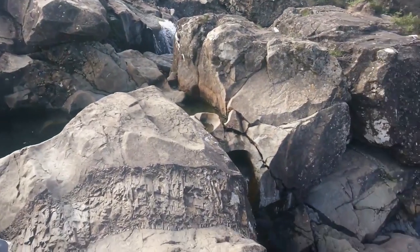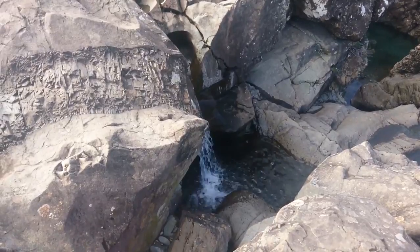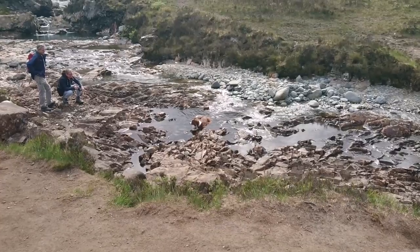These pools attract a surprising amount of tourists who are brave enough to jump into the cold water. Not all of them are human. This doggo was having a great time until he got stage fright from all the attention he was drawing.